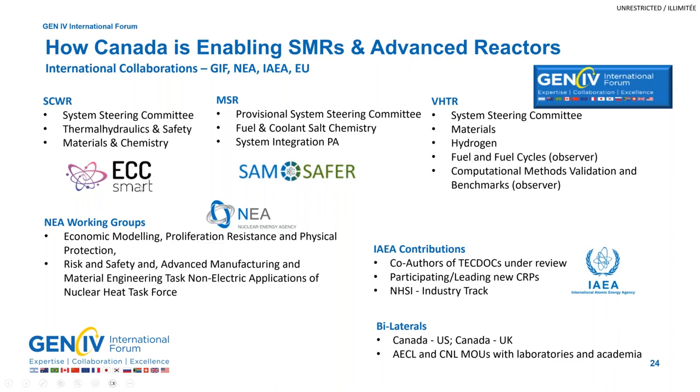This includes the ECC SMART, joint European-Canadian-Chinese development of small modular reactor technology, where the main objectives are to define the design requirements for supercritical water SMR technology, to develop pre-licensing studies and guidelines for the demonstration of the safety of the supercritical water SMR concept, and the SAMOSAFER project. This project was performed on the safety assessment of MSR systems, and I'm going to talk about that a little bit more in a few minutes.